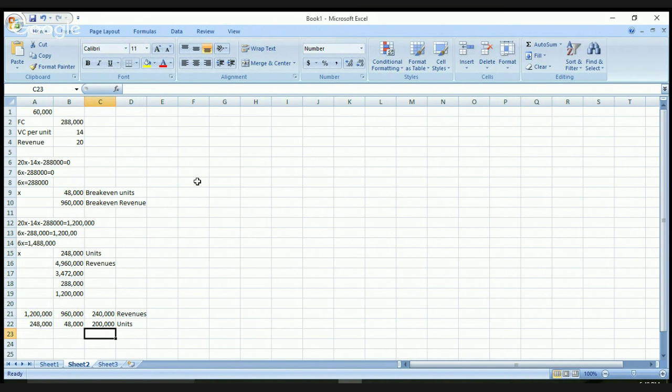Now it says calculate the number of units, which we already did, was 248, for an after tax profit. So let's go back to our formula up on the one before. The before tax income equals the after tax divided by one minus the tax rate. Okay? So my after tax, I don't know what that is, but if I want 1,200,000, I'm going to divide that by 1 minus the tax rate, and remember you have to convert the tax rate into a decimal.